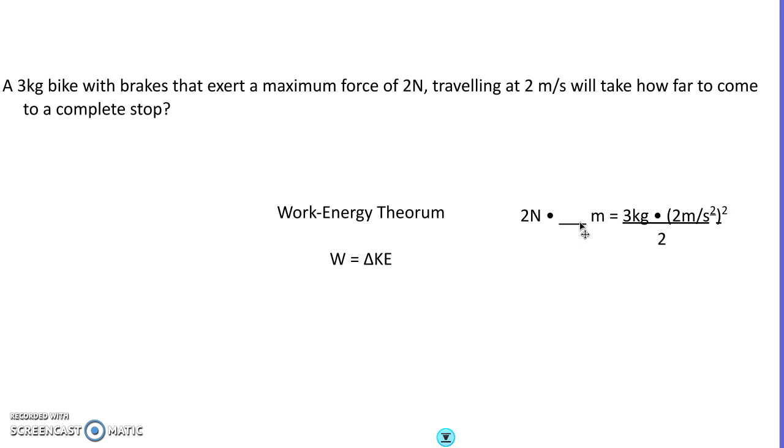Now, something to keep in mind. If you're going faster, and this applies to cars just like it would a bicycle, say we were going 4 meters per second. That would square to 16, which would be 48, divided by 2 is 24, divided by 2 is 12. Since this number is squared, it's not just that if you're going twice as fast it will take you twice as far to stop. Since this is exponential, it's squared. As this number gets bigger and bigger, this number gets exponentially bigger, and so it takes more and more distance to stop. You have to keep that in mind.